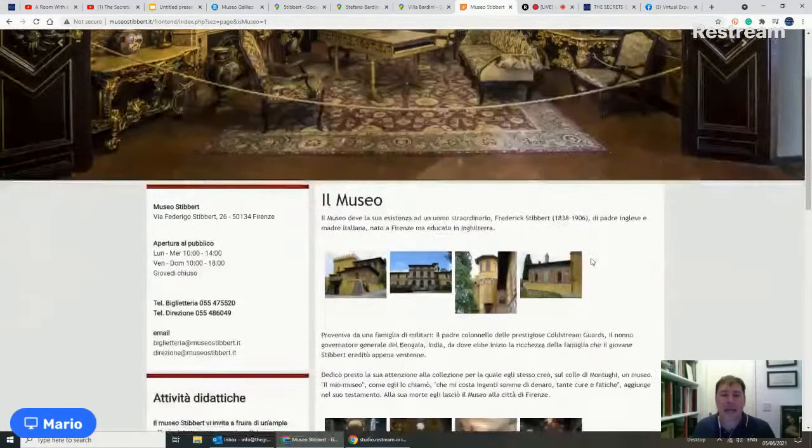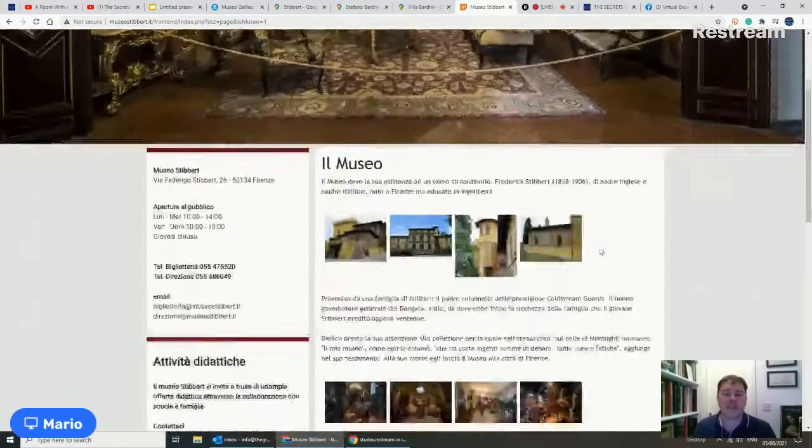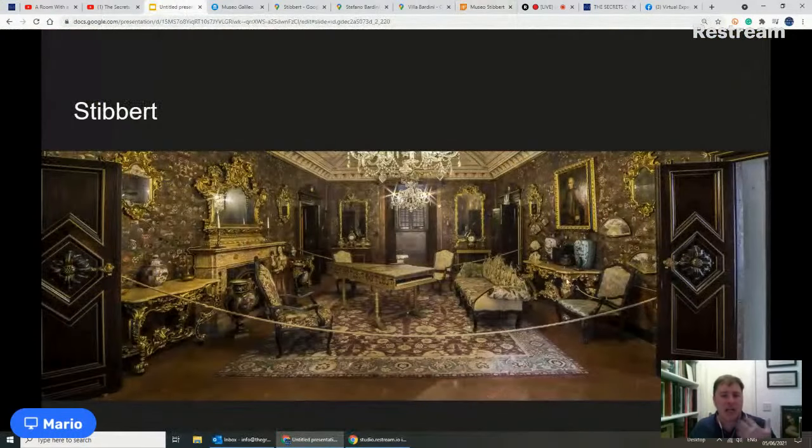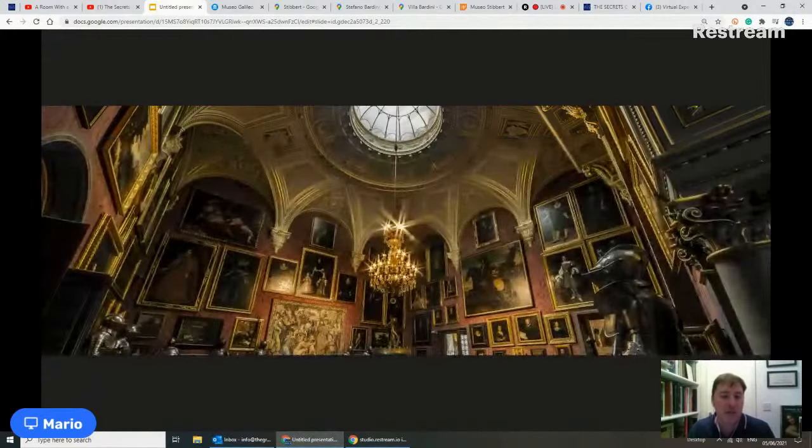It's basically a sort of mansion of this Frederick Stibbert, who the only thing he did all his life was to collect art. He collected especially armors and even Asian, Japanese art. So this is 18th century furniture, although he lived in the second half of the 19th century. You can see a part of the villa was custom built for him as he collected. I think he has some 60,000 objects, so it's an amazing amount of objects.